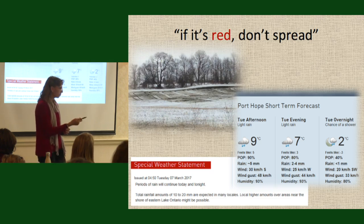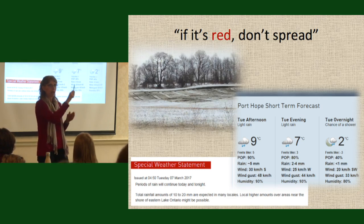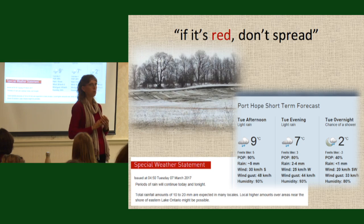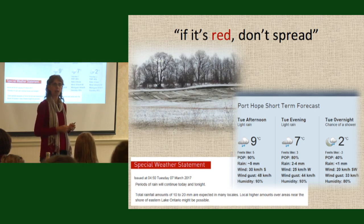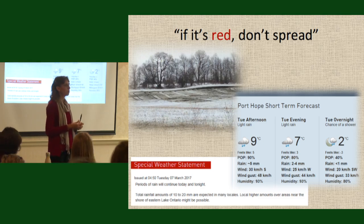So I like the idea of looking at the weather forecast and assessing whether there's a risk and how big that risk is, and if there's a risk of rain, making sure it's incorporated immediately or waiting until it's not. There's nothing more frustrating than passing by a field in February when there's a 100% chance of more than an inch of rain and seeing your neighbors spreading manure.